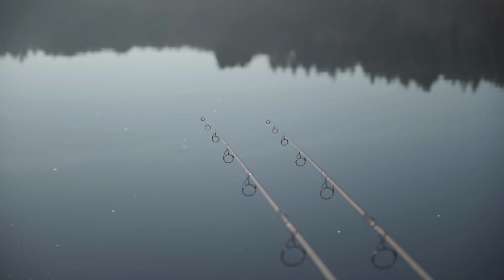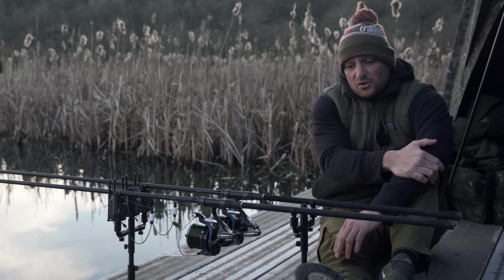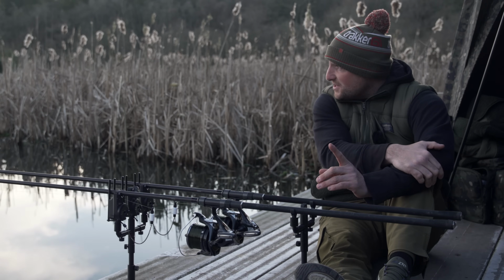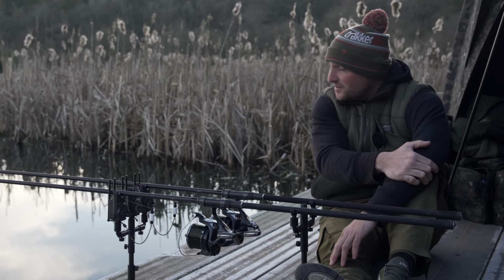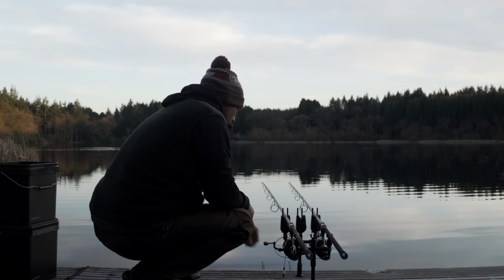I do like the fact that they are the same guides on the spod rod as well as the fishing rod. Now with a bit of luck, hopefully I get to show you how good of a playing rod they are at some point through the rest of the session when, fingers crossed, we'll be bent into one of these big carp.